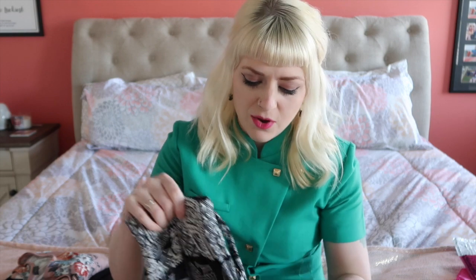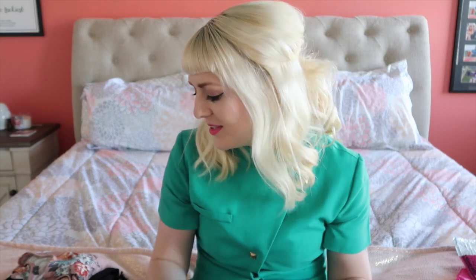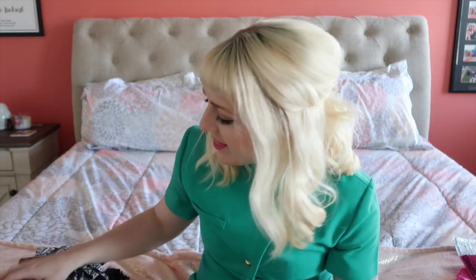So once again, we're going to see if these are short on me. I really like high-waisted shorts too. And the more you hike them up, the shorter they are. So we'll see how I like these. These may become pajama shorts for me.